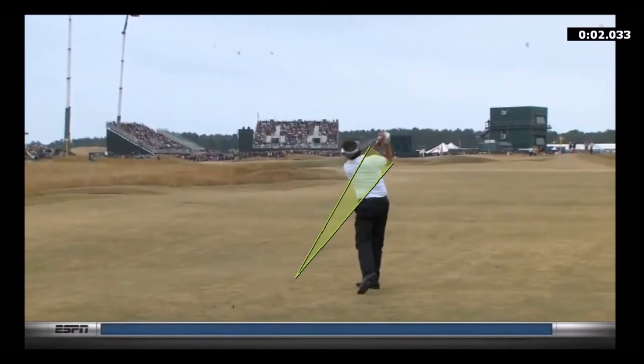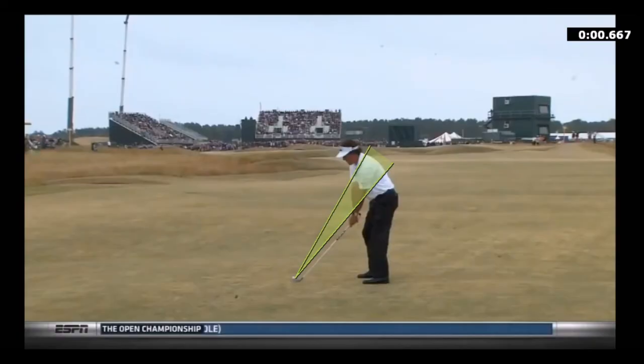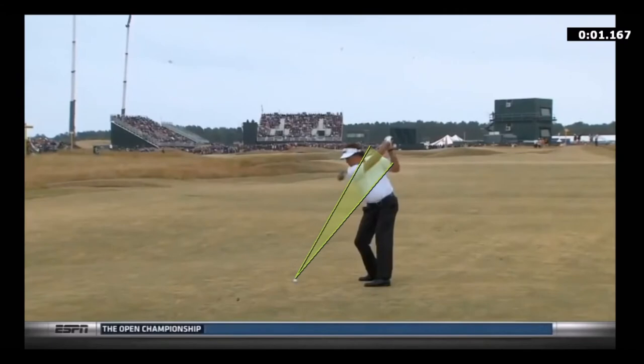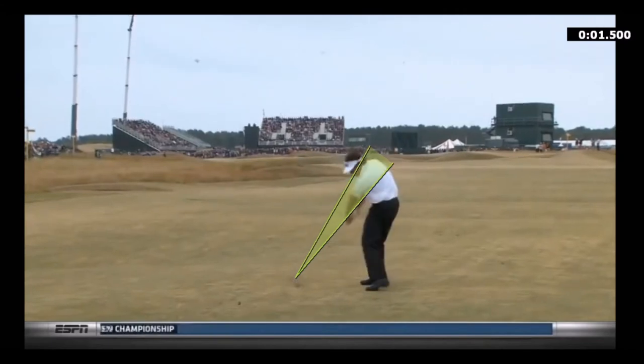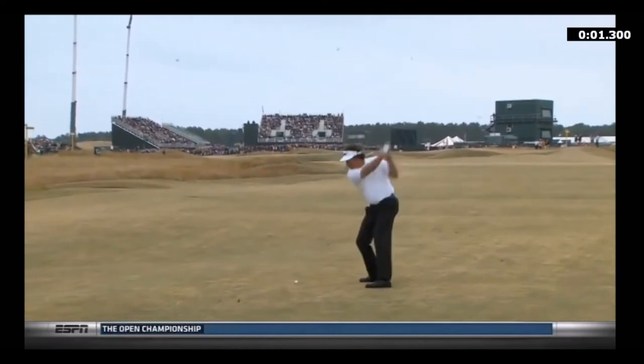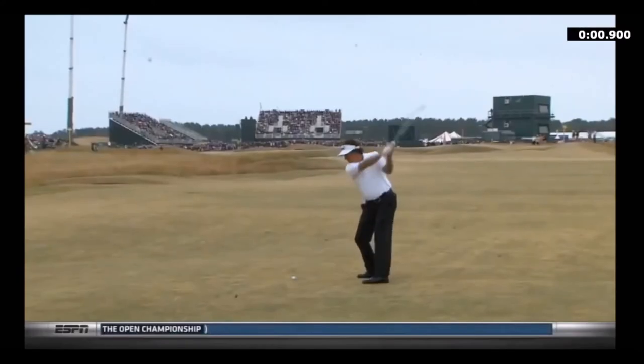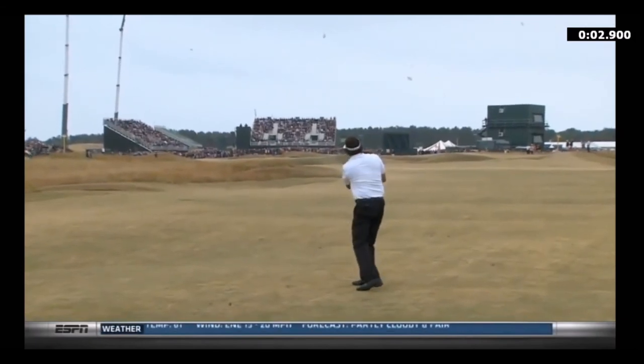But again, just take a look at it. And again, it goes round, up, back down, around, and back up again. So again, he played great last year. We'll see what he does this year. And again, let's just watch it one more time. This is from ESPN, and this was the shot he hit to 17.